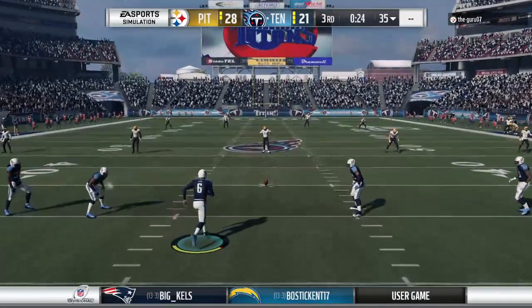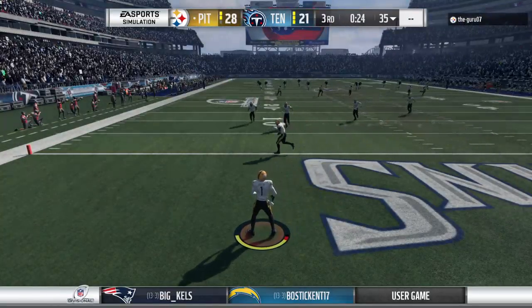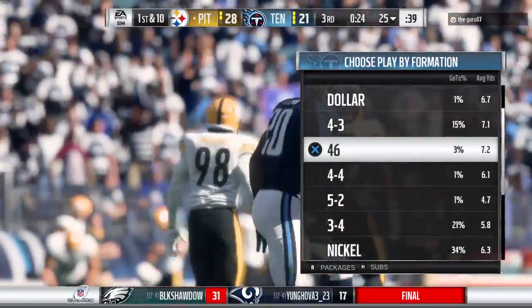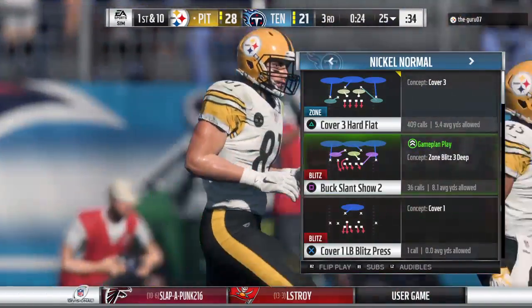So they throw the pick six. They'll get another shot at it now as this one's in the air. And this will be a touchback as that sails over the end line. Now the Steelers offense gets ready to get back onto the field. And they just had that pick six.